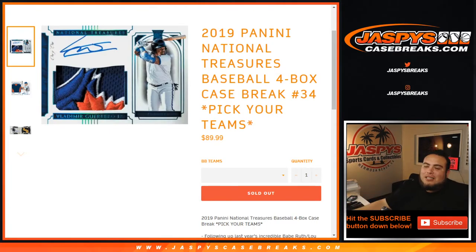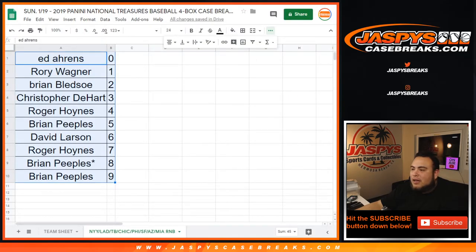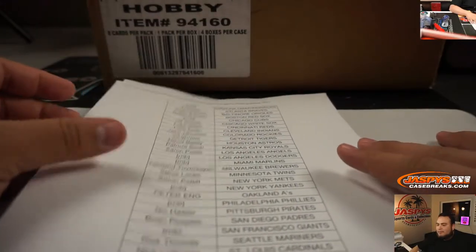Just filled up 2019 Panini National Treasures Baseball. It's a four-box case break. Pick your team's number 34. We had a random number block we need to sell for these teams in this break. Here was the results on that, and here are the rest of the customers in the break.